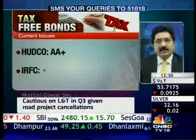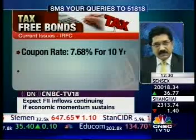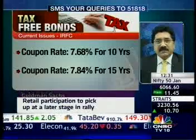So the coupon rate for the retail investors for the 15-year option in HUDCO is 8.01 and for the 10-year option is 7.84. IRFC is, of course, an AAA rated bond issue, and the coupon rate which is being offered to retail investors in the 15-year term option is 7.84, and for the 10-year is 7.68.